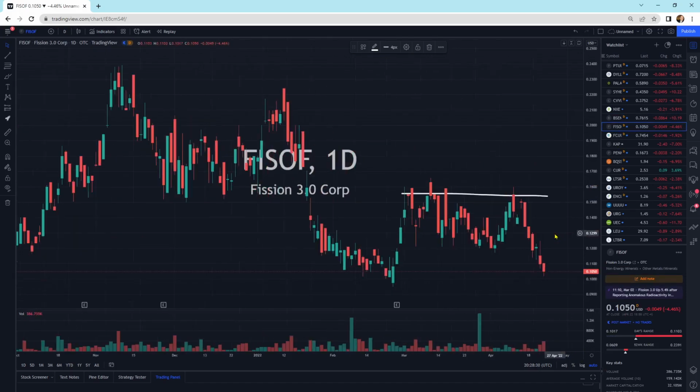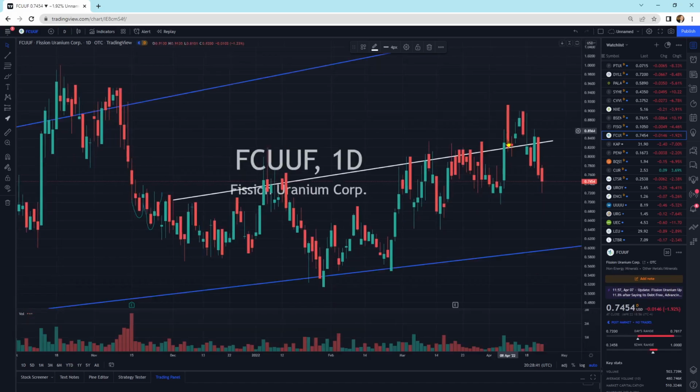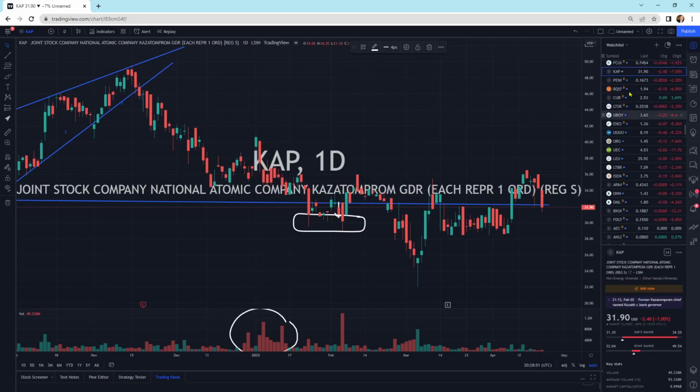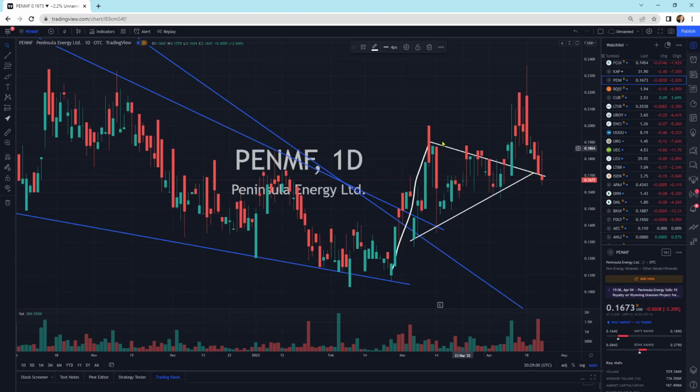Fission 3.0 looks like it's starting to get a little bit of support down here. That's what the little wick at the bottom is. We'll see if it holds. Fission, bigger Fission, a little bit of a sell-off today, but pretty much unscathed. A little wick at the bottom, so that's looking better. Kazatomprom right at that support line. We've got Peninsula Energy, PEN.AX, right at that support line.